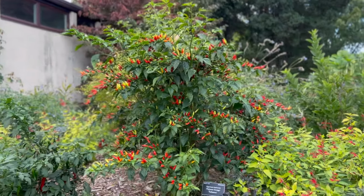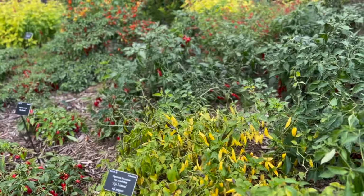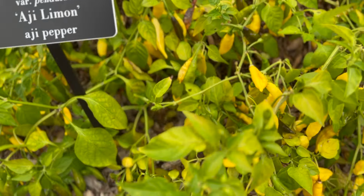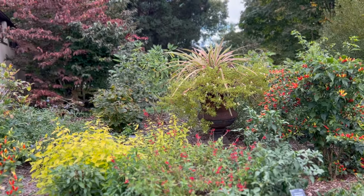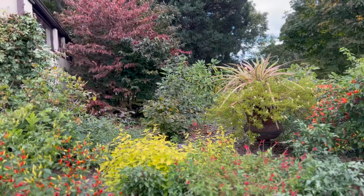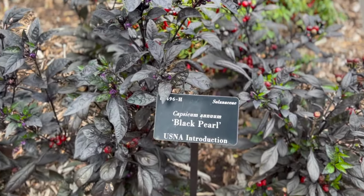Look at that. There goes a Tabasco plant right there. It's pretty cool. And it just goes on and on. So, Aji Limon. I think I grew these 2 years ago. Oh, I see that. So excited. It's an entire world of peppers. I wish I could go back there and show you guys that urn. That just looks so damn cool. And then look at the fall colors. That looks like a viburnum back there. It plays off the colors in the peppers. Really cool. Black pearl.